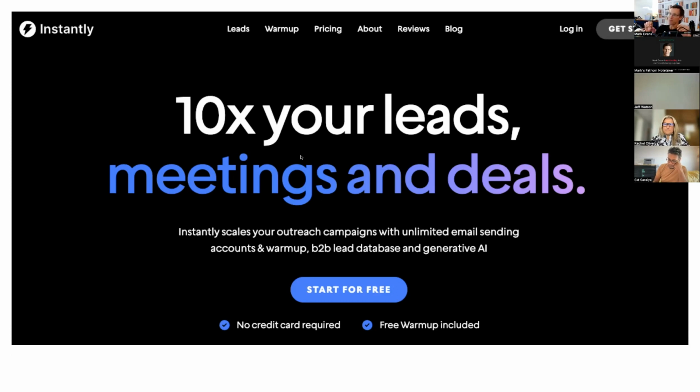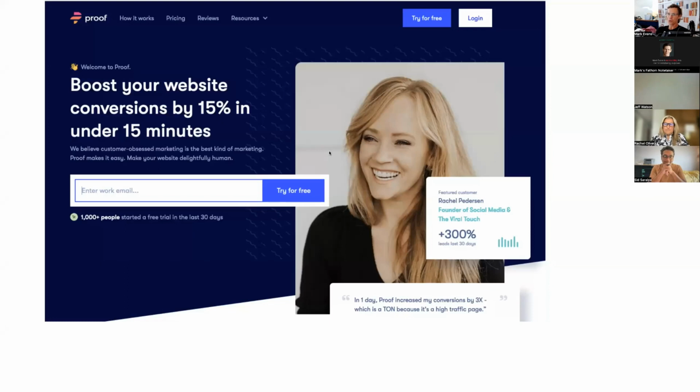If I was to quibble with their value proposition or their messaging here, I would take out the generative AI. I think right now most companies are using generative AI, and if they're not, then they can be seen as Luddites.